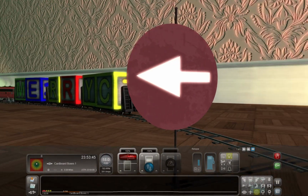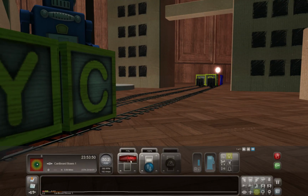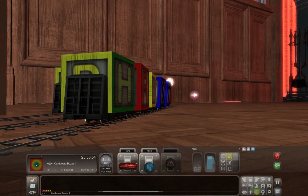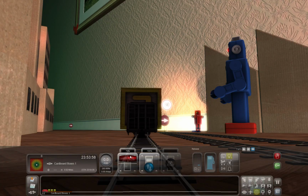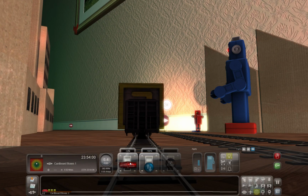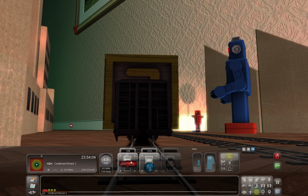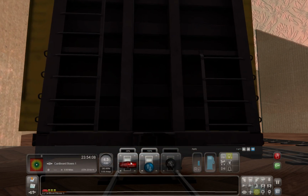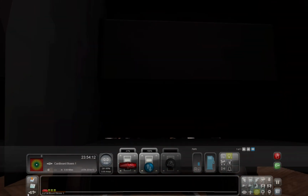Right. Accelerate towards the coaches. Bring the C towards Christmas. Here we go. Come on. Slowly does it. There we go.